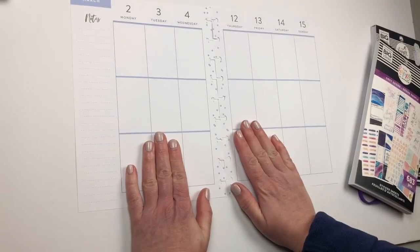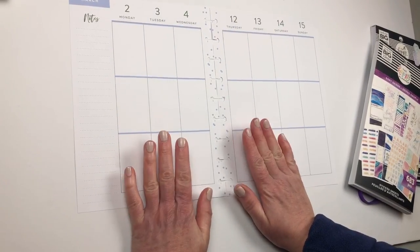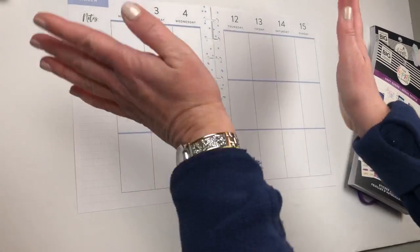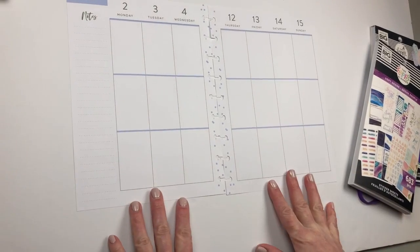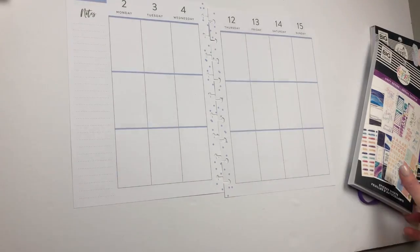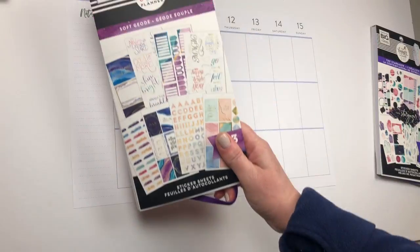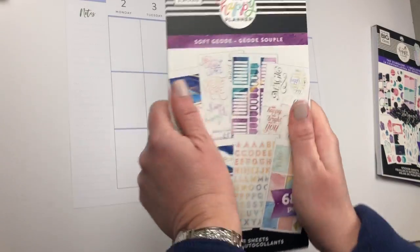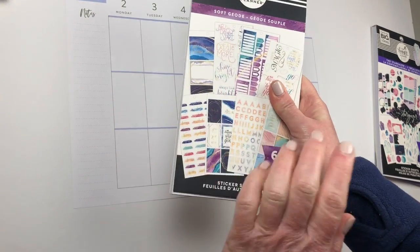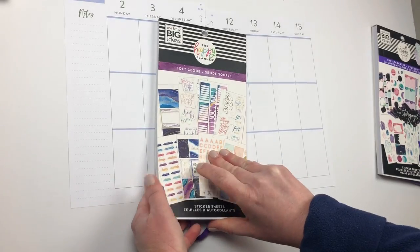So I'm excited. I was hoping to get my squad box before I started this week. They sent them out last week, and my squad sisters have been receiving them, but I don't think I'm going to get mine till Monday. But that said, I did go to my local Joann's and I found the soft geode book, and I'm super excited about it. It's totally not my style, but I do love it. So I am looking forward to doing this.